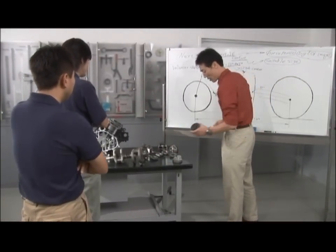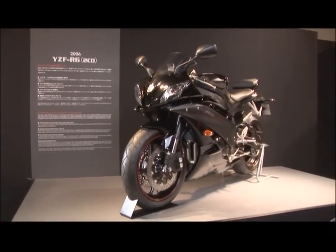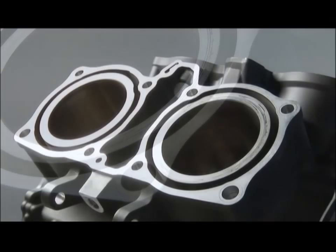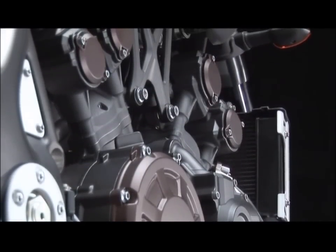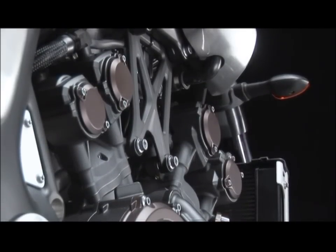But this engine would be derived from super sport bike technologies like Yamaha's YZF-R1 and YZF-R6, which include new racing engine technologies such as forged pistons and FS-centered connecting rods, alloy cylinders, and electronic controls. The result is a 1680cc engine that delivers monster power but does not compromise the ride. This would be the centerpiece for Yamaha to move forward with the new VMAX.